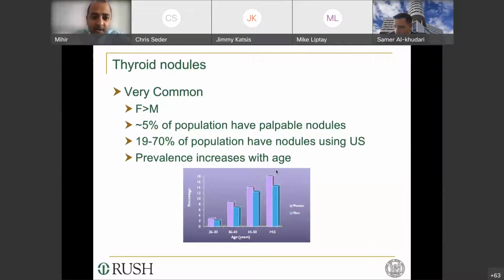Thyroid nodules are very common, and as we age, we tend to see significantly more thyroid nodules. The way I quote it to my patients is, if I went into a room of 100 people, 35 to 40 of them would have a thyroid nodule. And if it was a room of 100 women, it would be closer to 50 to 55%. So it's very common, and the prevalence increases with age.